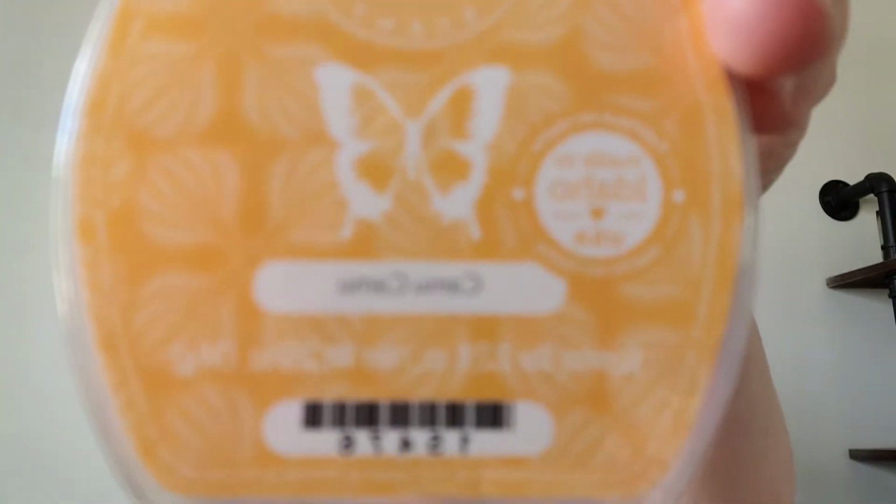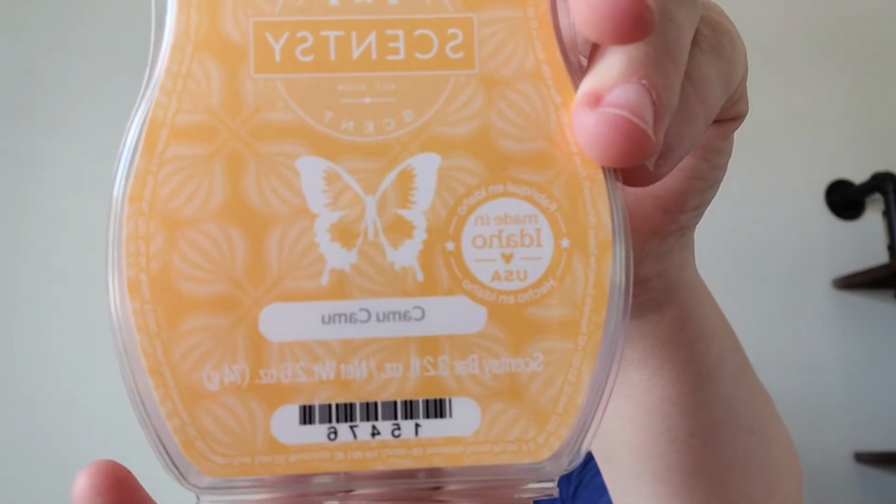I have no idea what Camu Camu is. I've never smelled it in real life. But you definitely get tropical vibes off this, and they're really, really good. So definitely that is going to be a staple for me because it makes me happy.